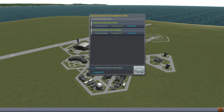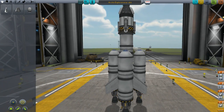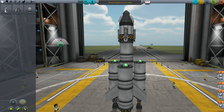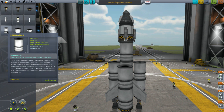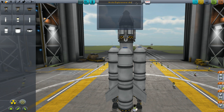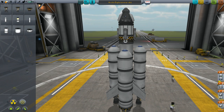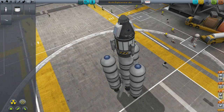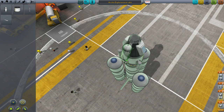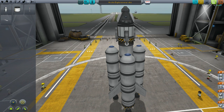Made it back. 3.8 science gained on the mission. Let's go ahead and just go straight back to launch. Can we do that? Can we take the Arctic Explorer back up? Let's go ahead. I'm going to make one change. We're going to take the nose cones off, and we're going to add a little bit more fuel here. So let's do that, and then that. Okay, so now we've got the Arctic Explorer Mark II ready for launch. Wait. Actually, let's add one bit of science. We're going to be adding the mystery goo container, because apparently I forgot to do that, and I wanted to. There we go. Now the Arctic Explorer Mark II is ready for launch.